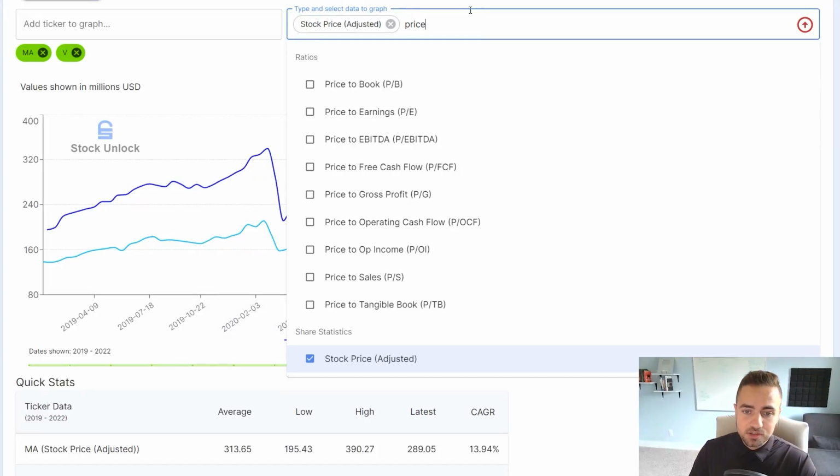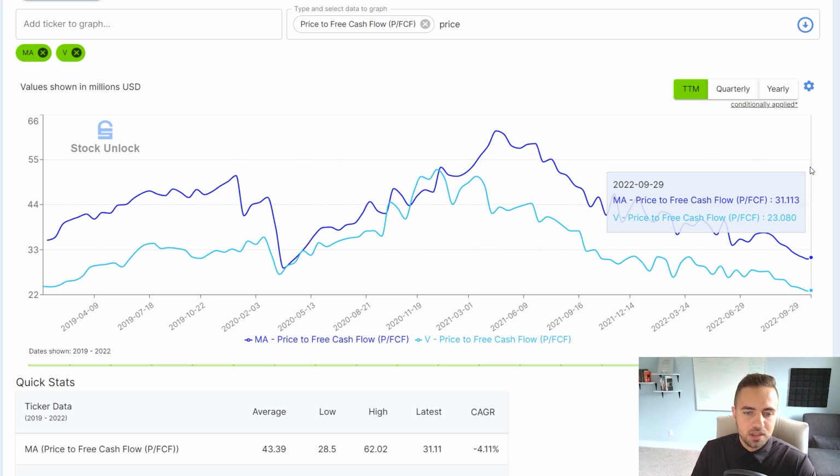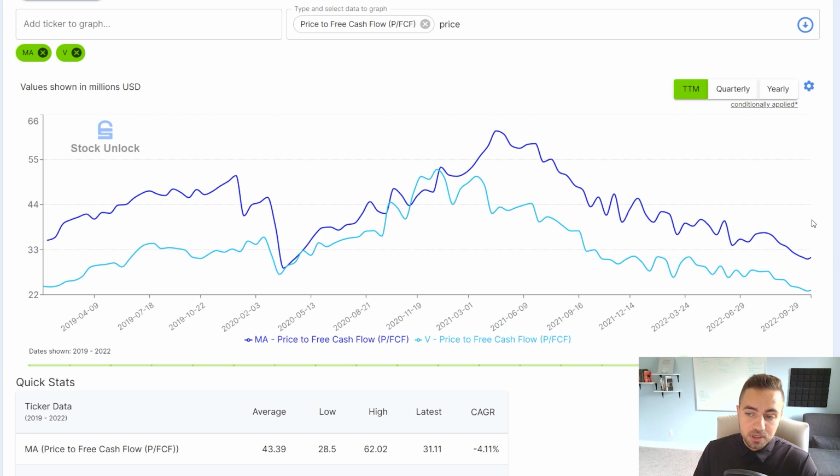So that's what I mean. Mastercard, since about 2017, looks like it's really been growing much more rapidly than Visa. And it looks like that has translated into the stock price growing more rapidly than Visa as well. What we've got to do, though, is take a look at the price of these businesses. What is Mastercard and Visa's price to free cash flow now? Mastercard's price to free cash flow is sitting at about 31, and Visa is sitting at about 23. So Visa is selling quite significantly cheaper in terms of free cash flow than Mastercard. And this is a pretty big discrepancy.